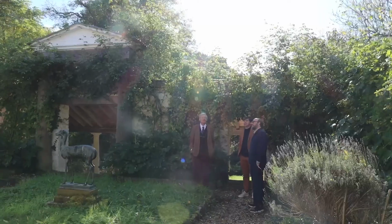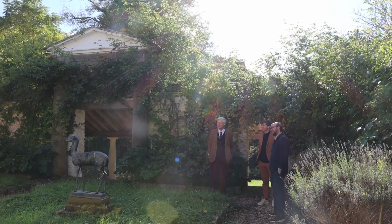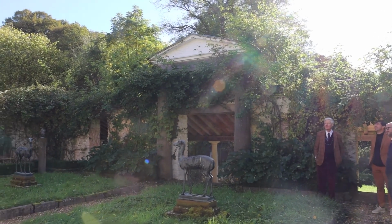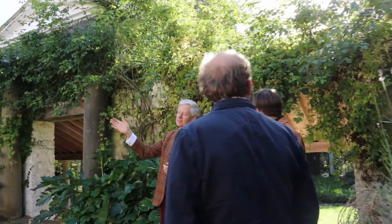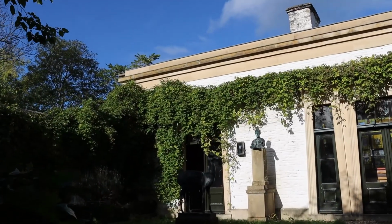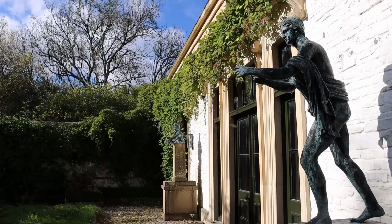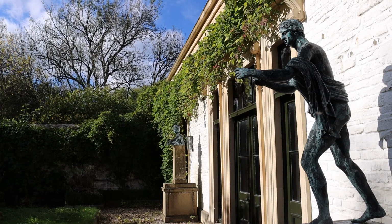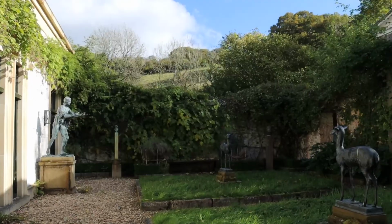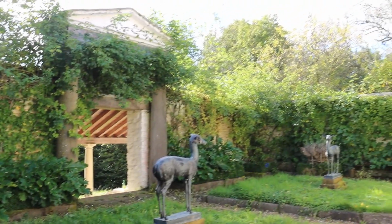The whole garden really has that feeling of a Mediterranean garden in the middle of frozen, wet Wales. The statuary is museum copies from Naples and Pompeii. So we've got the famous figure of Diana on the left, which is obviously there for a good reason, and then Apollo, her brother, and then the two little deer from Villa Porphyry.